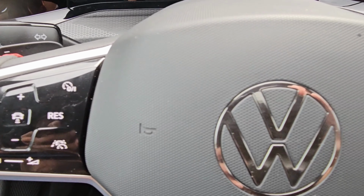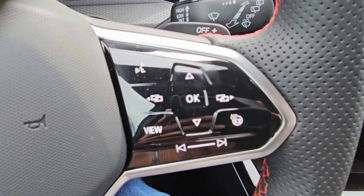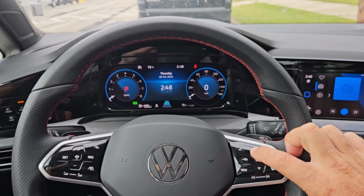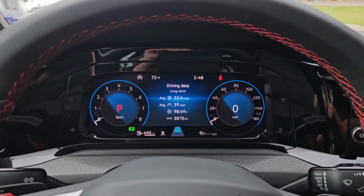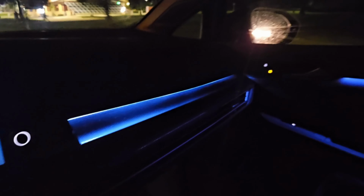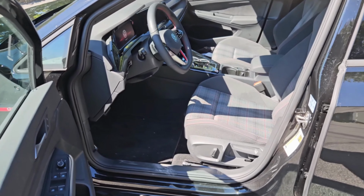All of the steering wheel controls have a weird feel to them because it's all one solid button, but the contacts are underneath. Either way, there's still plenty of techie things that you can explore. Lots of options. You can control your climate control, your heat, and whatnot through the information screen. There's some neat ambient lighting in the interior at night.